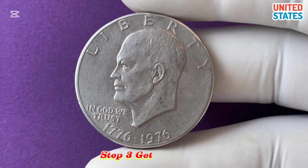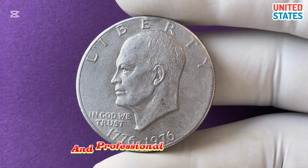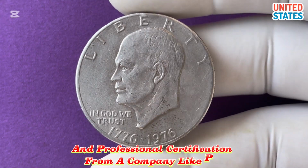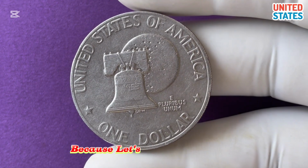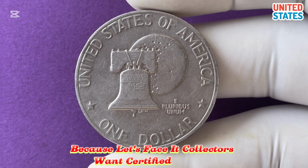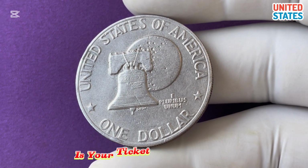Step 3. Get it graded. Don't guess. You need an expert eye and professional certification from a company like PCGS or NGC to unlock that real value. Because let's face it, collectors want certified quality. That slab with the PR70 DCAM label is your ticket to the top.